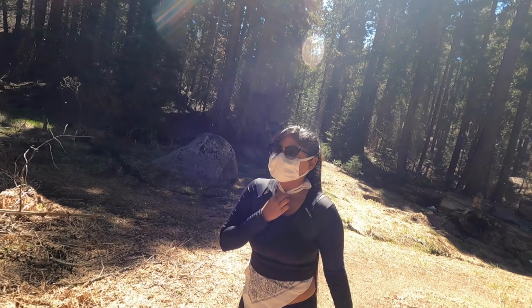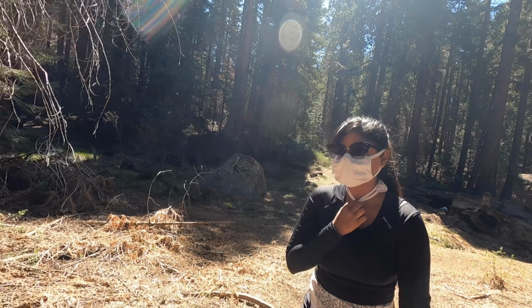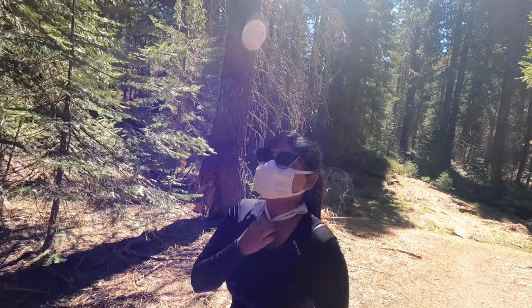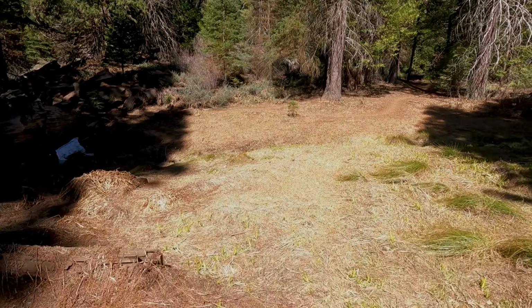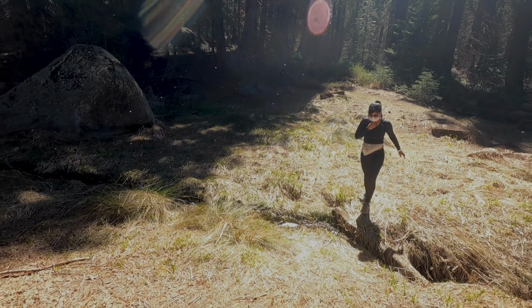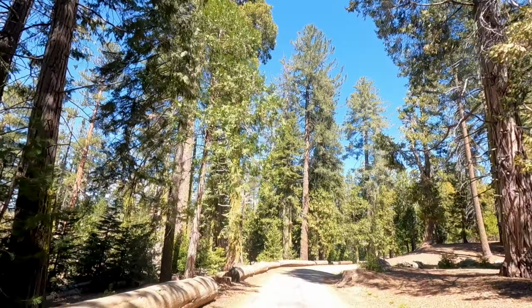So what do you think about this trail? That was a good spot to see, but definitely not worth walking through an entire trail filled with mosquitoes and flies. I have to repurpose my mask and my bandana for saving myself from them.